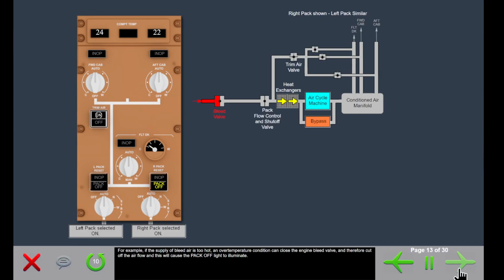For example, if the supply of bleed air is too hot, an overtemperature condition can close the engine bleed valve and therefore cut off the airflow, and this will cause the pack off light to illuminate.